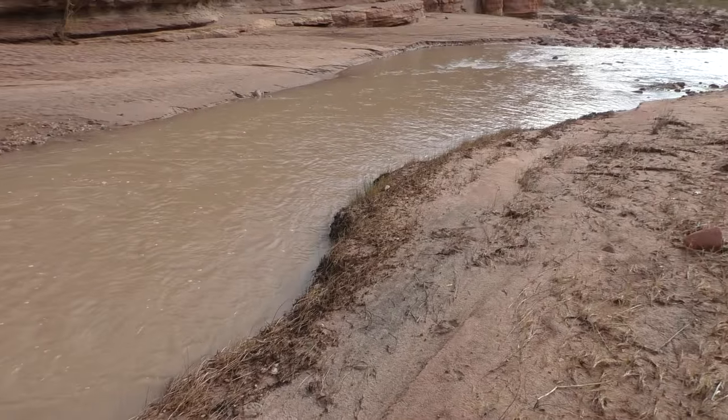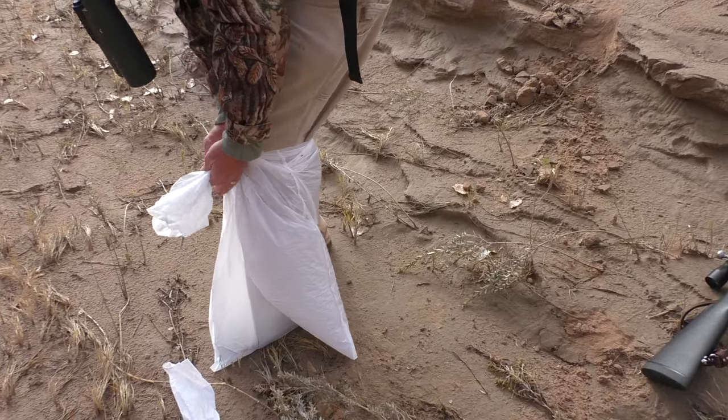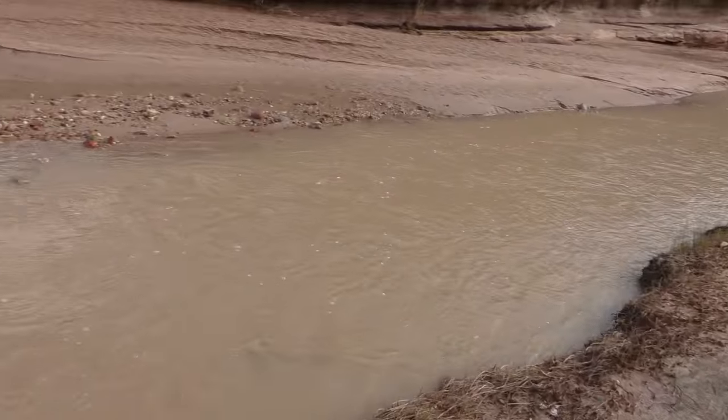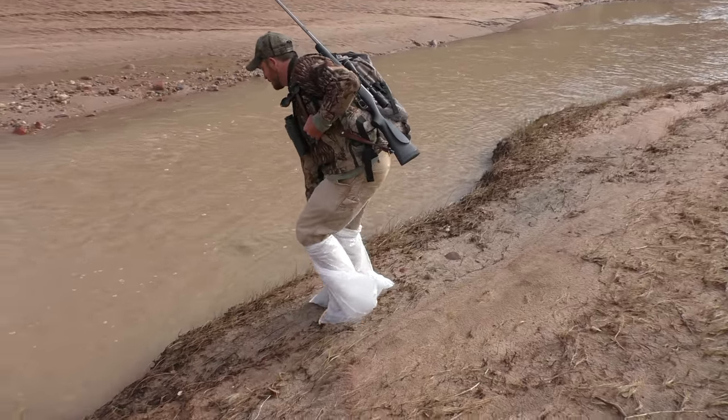I don't know about that, Cons. I'm gonna try it anyways. Ain't scared. Fording the mighty Paria River? What do you think the odds are? Walk softly.